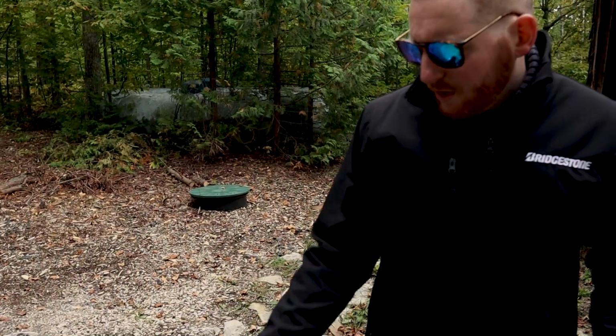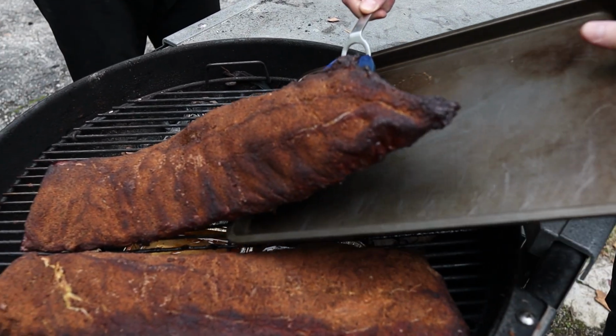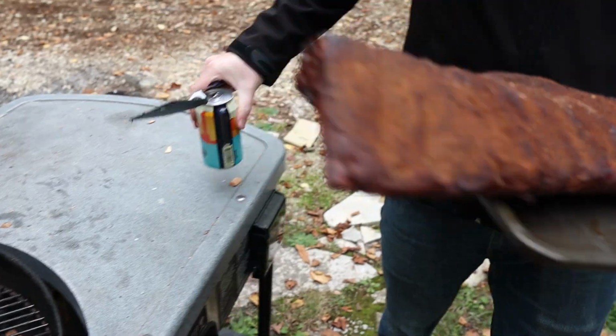What is the status? We're going to wrap it with aluminum foil. So this method is 3 hours on with the smoke and then 3 hours wrapped. Brad, if you want to lay down some foil here.